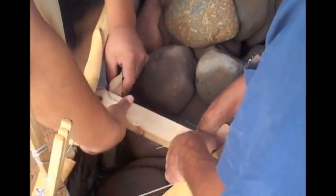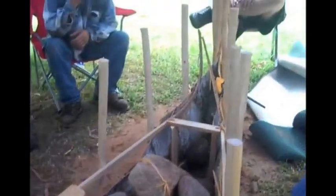It's a big one, huh? All the heaviest guys are going to get in there and try it out. Take it over.